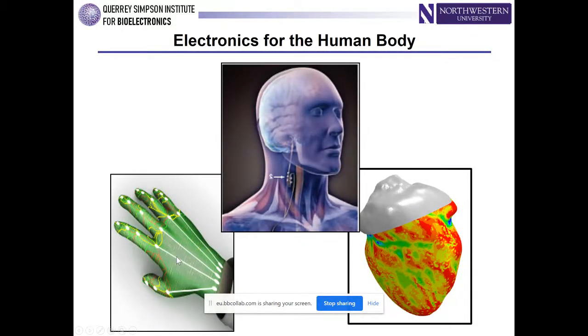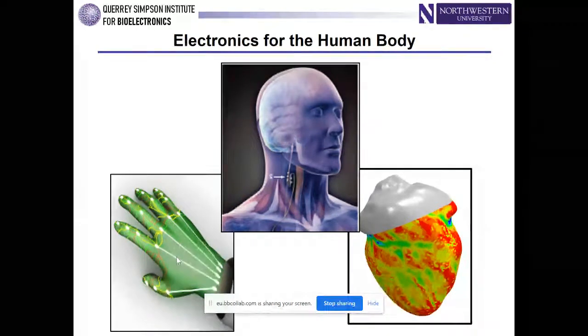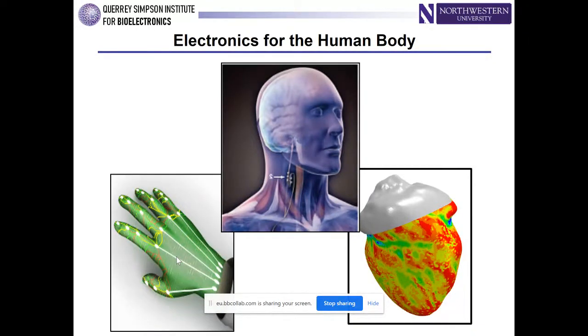But I'll focus on skin as a next generation way of thinking about wearables, where that skin interface can in principle support measurements that really correlate quantitatively to clinical grade assessments that are currently restricted to hospital or laboratory use.